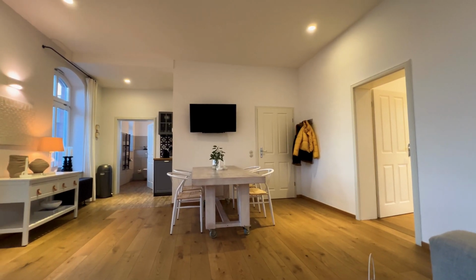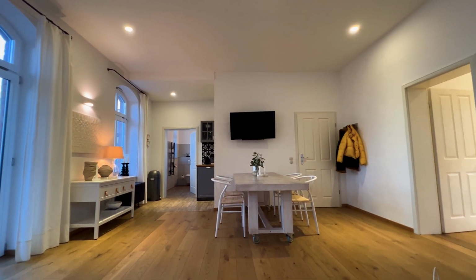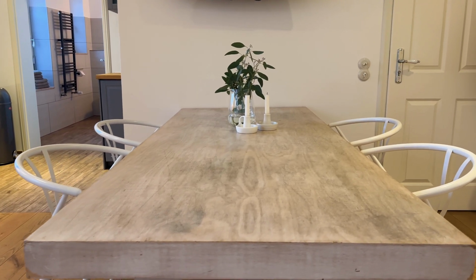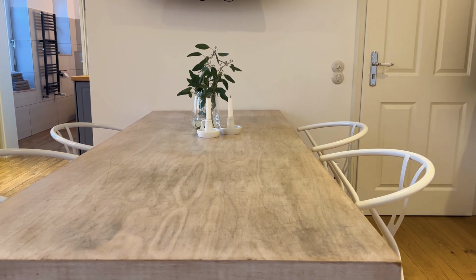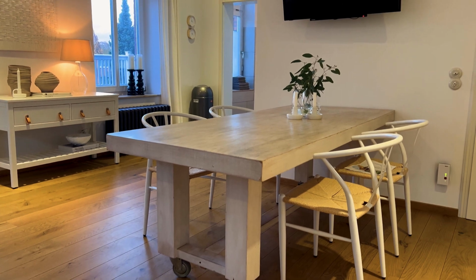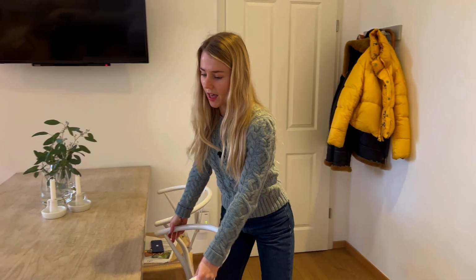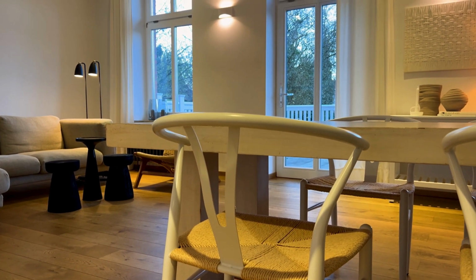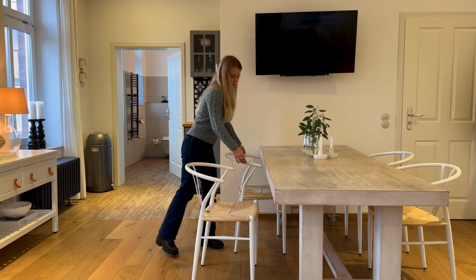we can see that the wood itself has been whitewashed to give it just this ancient, rustic, almost Parisian charm. We have 4 white metal chairs that again go with a very neutral color palette, and we can see that we have this rattan that is very lightweight and doesn't add a lot of weight to a room, but that just visually keeps everything very light.